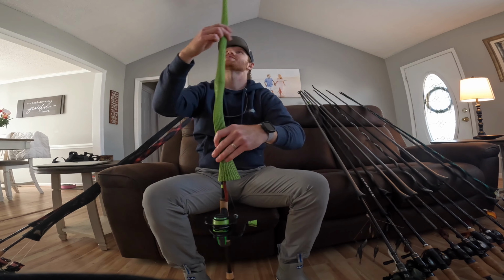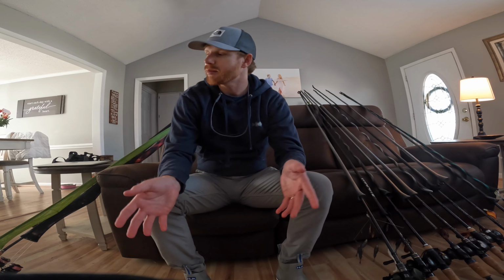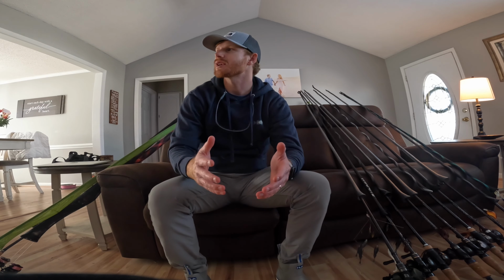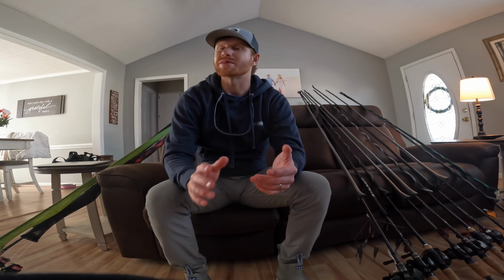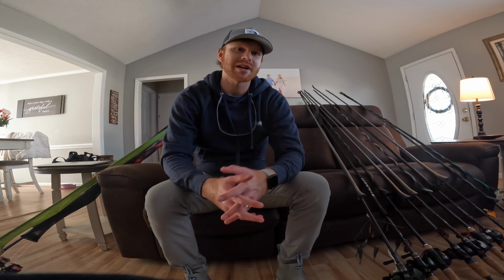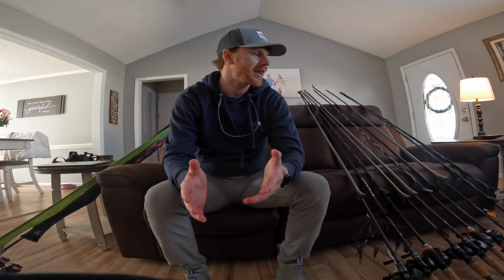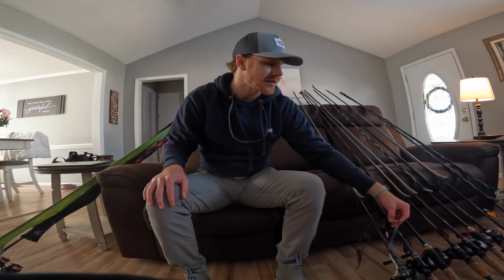But that is all of my spinning setups, and as you'll notice, I really try my best to take care of all my gear. I use rod gloves to cover all my rods, and for my reels I use the Tackle Warehouse reel covers. I don't have them on now just so I can show you guys. I notice it helps protect them from dirt, dust, and scratches, especially in transportation when I have my rods in my truck. So I'd highly recommend these products to help protect your gear and make it last.